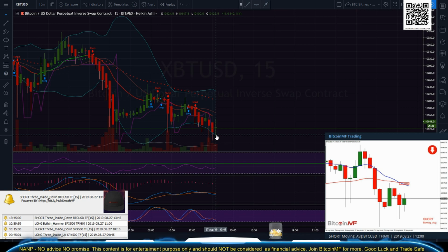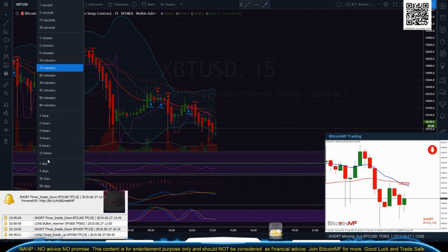What is a safe area? There is no safe area. If you believe in the short, I would put my stop loss again very near break even, because I already took the profit and I don't care. It's like a free trade, and if it goes down, it goes down. If it goes up, it goes up, okay? Everything is good. Okay, so let's sum it up on the daily.